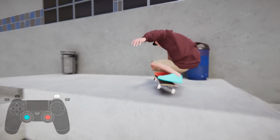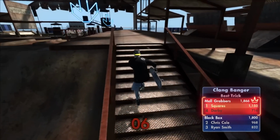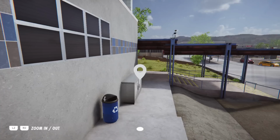While we can't step off of the board, which I think really hurts this game's movement, as setting up a trick by running to get some extra momentum and using foot plants into obstacles was one of the greatest thrills of the skate games.